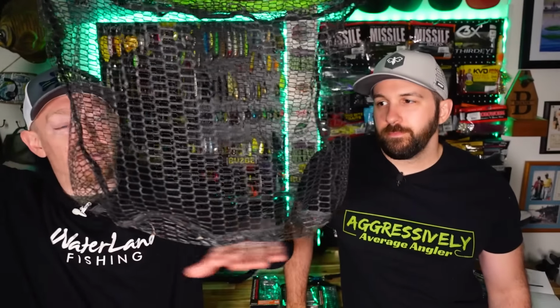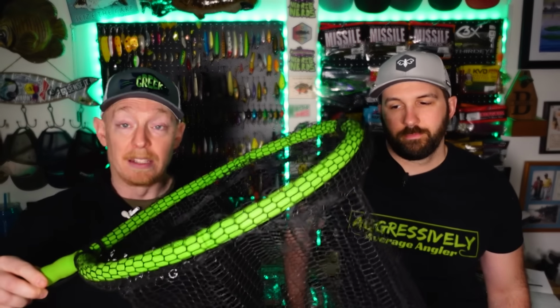One thing I want to call out is the flat bottom. That means you actually have a lot more room in this net. A lot of those old school nets are trimmed down like this and they're triangles. That means it's smaller, but with this basket net, you have a lot of room for that fish. You have a lot of room to handle that fish, and it also means a lot fewer tangles.